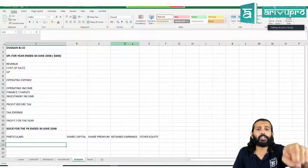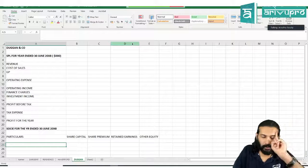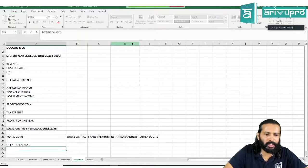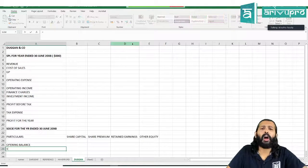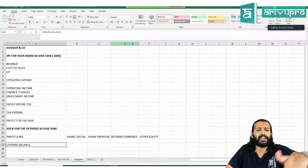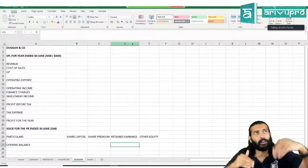But also keep in mind one prior period item is there, so that will require some retrospective adjustment. Always remember that. If you think you will forget those things, what you can do is write opening balance, because some things we forget. Retrospective adjustment means you can't adjust in the current year; you have to go back and adjust.